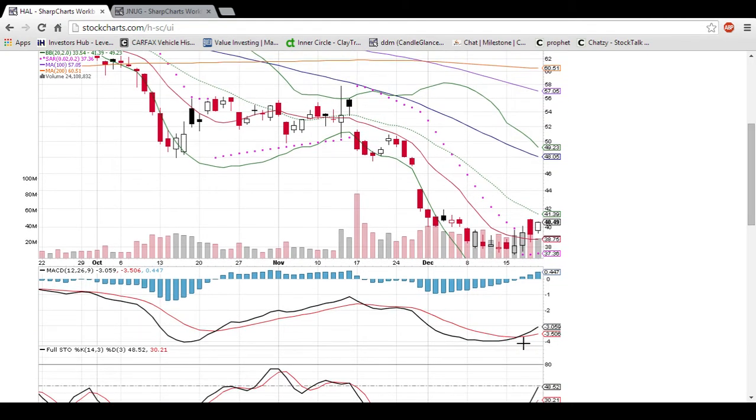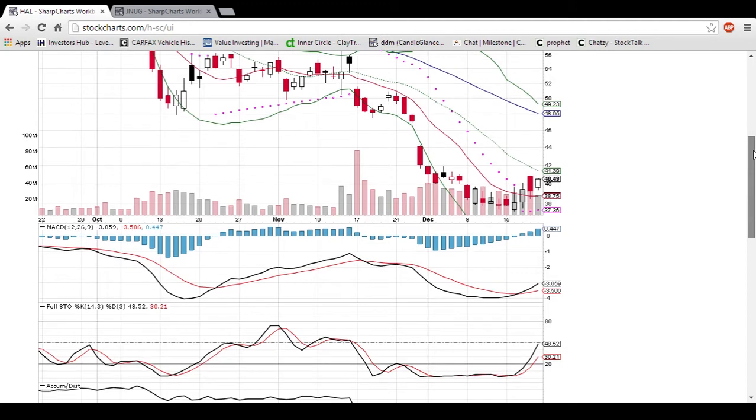Another is this MACD. You can see that they had the bullish cross, the black line crossing the red line, and that signaled that the change in trend was coming, and you can see there was nice follow through in the next 3 days afterwards to confirm this.